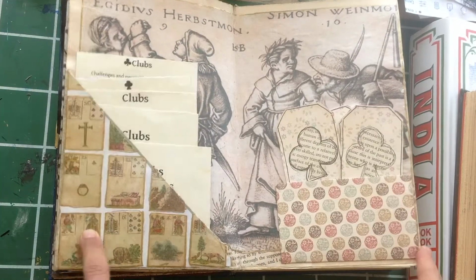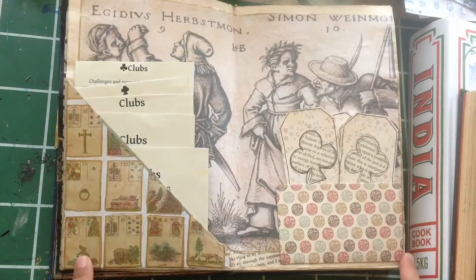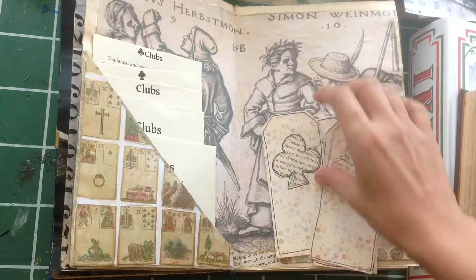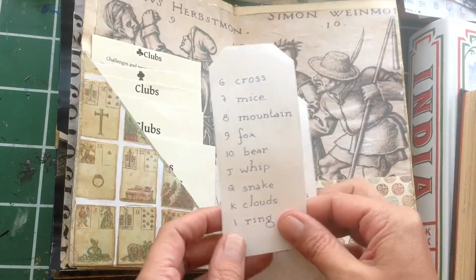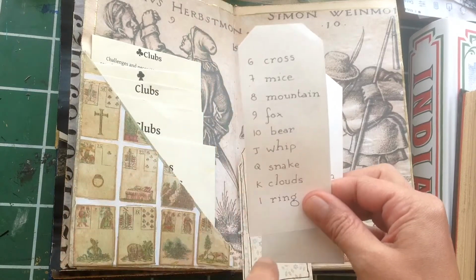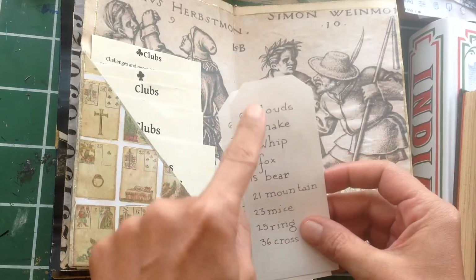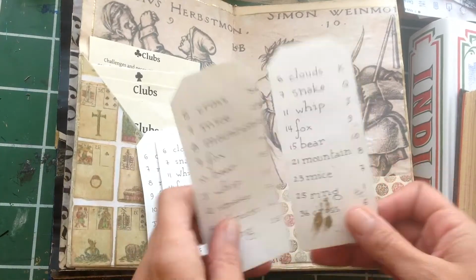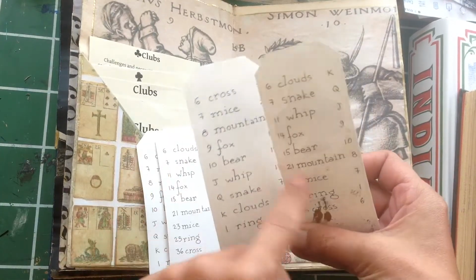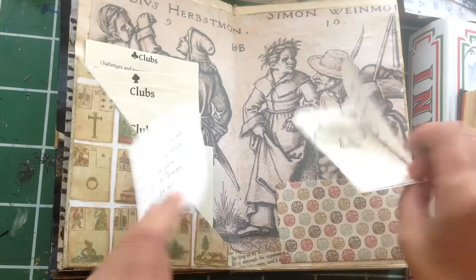On the right, I have made 4 lists in which I have listed the clubs in different orders. In this list, I've got the suit list from the cross to the ring. This next list, I've got the card number list from the clouds to the cross. And in these 2 lists, I have the equivalent between the suit and the card number list.